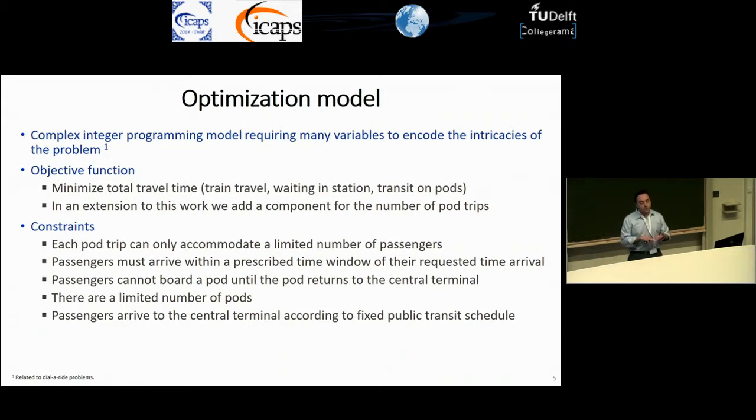We do have an extension of this work, where we add a component for the number of pod trips, which can be important because you don't want to have lots and lots of trips, because then you have to maintain these things more, and there are environmental considerations and otherwise.